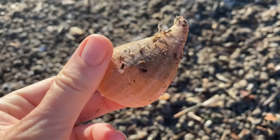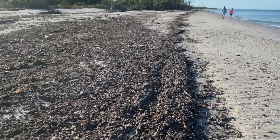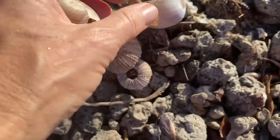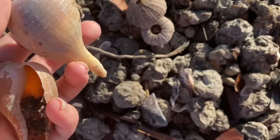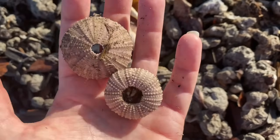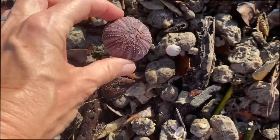That is a paper fig, a very dirty paper fig. There's this massive high rack line with all this stuff. You'll see some urchins here. There's some paper figs, and yep, there's some short-spined sea urchins. We will find those sometimes. So that's up here, and not surprising, the light stuff kind of gets pushed up here.